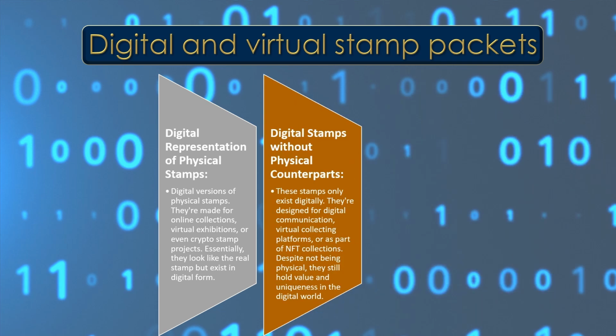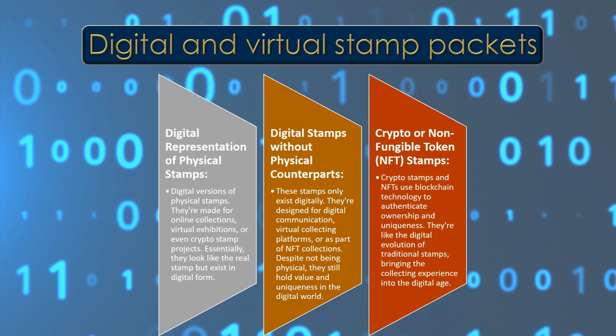Then there are also digital stamps without physical counterparts. These stamps only exist digitally. They're designed for digital communication, virtual collecting platforms, or as part of NFT collections. Despite not being physical, they still hold value and uniqueness in the digital world. Crypto or non-fungible token NFT stamps. Crypto stamps and NFTs use blockchain technology to authenticate ownership and uniqueness. They're like the digital evolution of traditional stamps, bringing the collecting experience into the digital age.